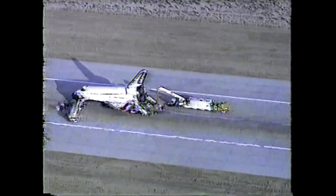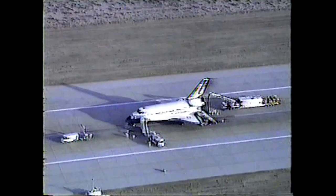This is Mission Control Houston, now 33 and a half minutes since the landing of Discovery at Edwards. All proceeding smoothly as the crew goes through the post-landing checklist to safe all the onboard vehicle systems and prepare for their egress from Discovery.